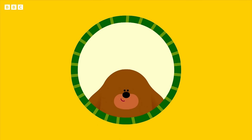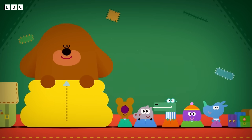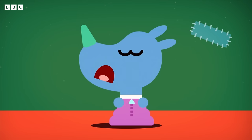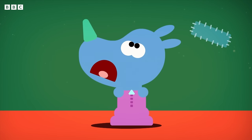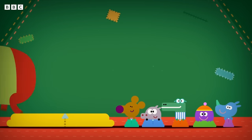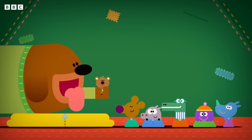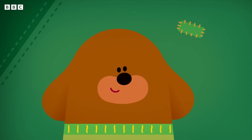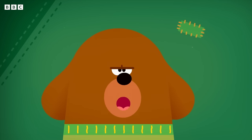Woof! Duggee's got an idea! Ah, at last. Nice and cosy in your tent. Yes, I like camping. Me too. But I can't sleep without Sergeant Smash. Woof, woof! Smashy! Could I have a glass of water, please, Duggee? Oh, I spilt the water. On me! I need a towel, Duggee.